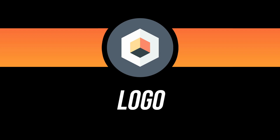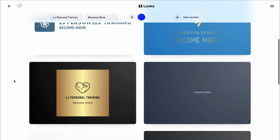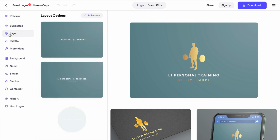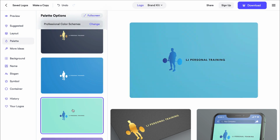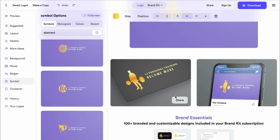Here's how you can brand your PT business for free. Logo. You can create your logo for your personal training business for free with logo makers. Just pop in your brand name and select the industry, and it will generate thousands of templated ideas based on the colors that you want. See the example on screen using looker.com of my hypothetical PT business, LJ Personal Training. And I've created a slogan for this business: become more. You can further edit the logo's colors, icon, slogan, and layout. It will even show you how your logo will look when used online and in hardback form.